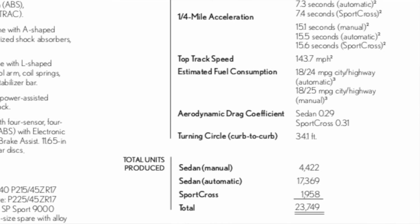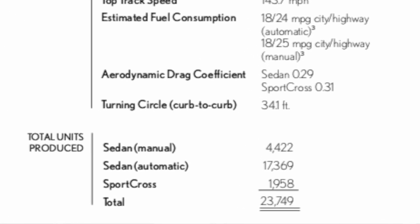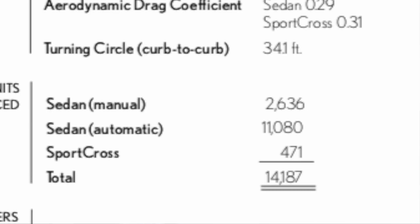And the most common year to find an IS300 Sportcross would definitely be the model year 2002 with 1,958 Sportcrosses produced, and every other year besides 2002, they made less than 500 Sportcrosses per year. You know, going into 2003, they only made 471 Sportcrosses.